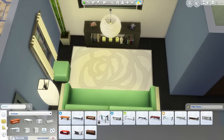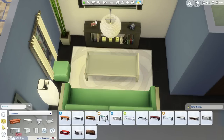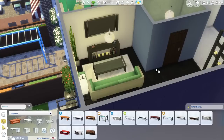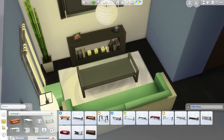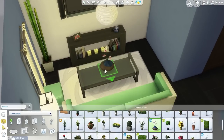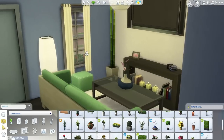Let's figure out the coffee table situation. I do like this one. It's nice and simple. So we can go with a grayish color for that. Yeah, I'll stick with that. And on top of it, I do want to use this plant right here. I really like how it looks. Okay, so we'll go with that.